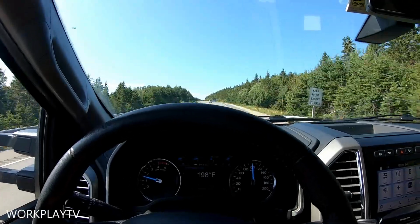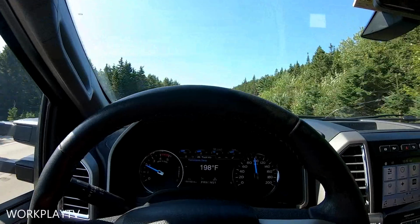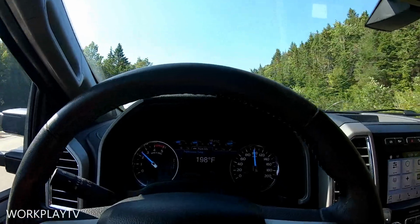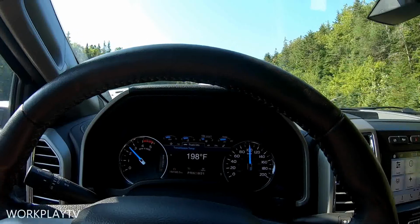So we're down the hill. The truck sort of wanted to slow down, so now it's got to get itself going again. Down to 5th gear. Down to 4th because we were losing so much speed. 2500 RPM. We're picking speed back up.